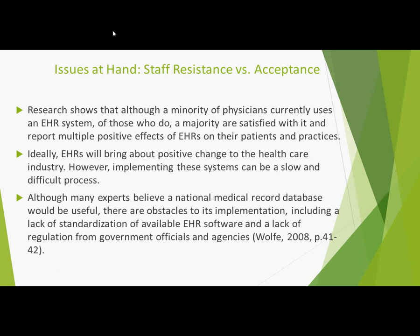So, issues at hand. The research shows that of the minority of physicians that do use the EHR, the majority of them are satisfied with it, and they have positive effects on their patients and practices. It's a slow and difficult process to implement the EHR, but experts believe that a national medical record database would be useful. And the problem is that there is a lack of standardization and regulation from government officials and agencies.